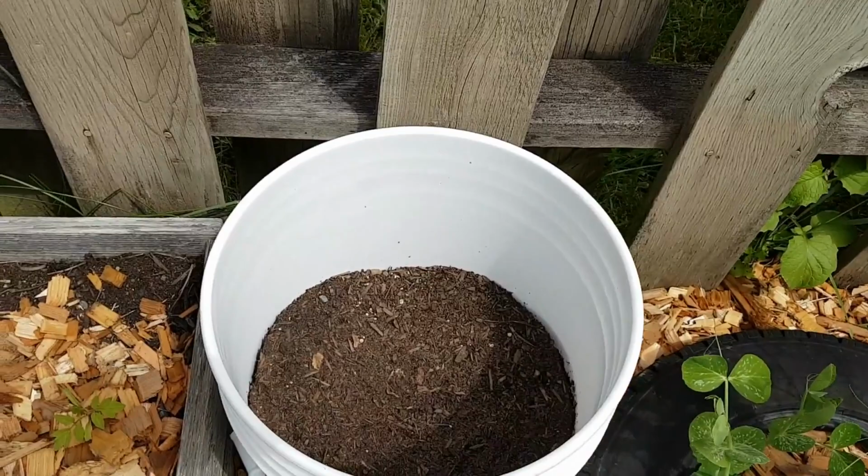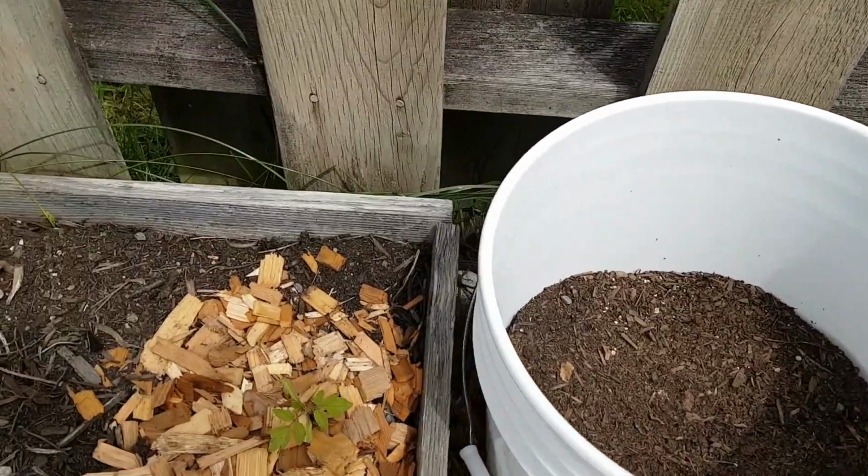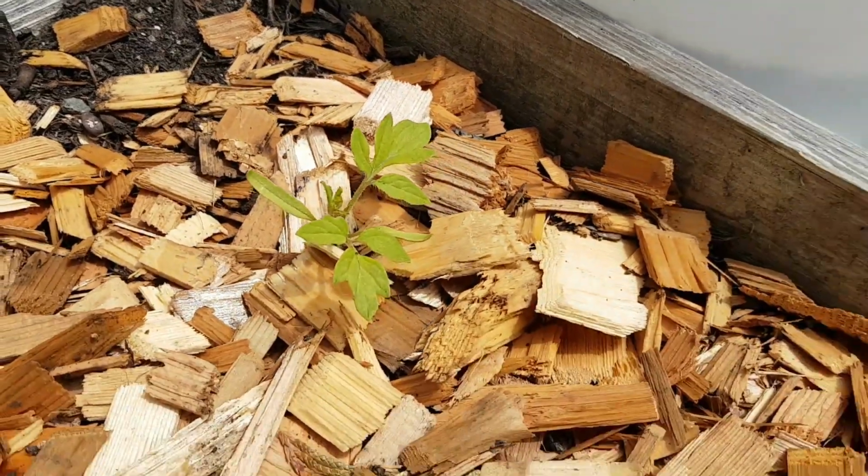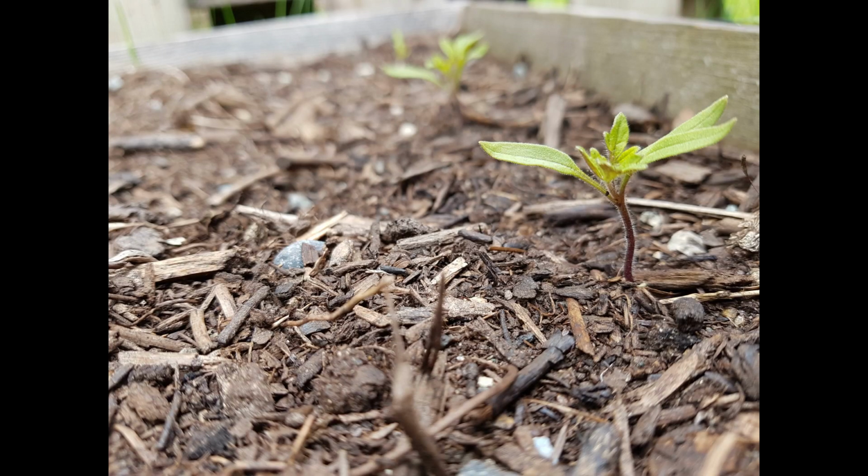There's a second one of Andrew's potato buckets. Here we got 4 tomato plants that I planted from seed straight into the garden bed, and those popped up, so that was really exciting. It took a little bit.